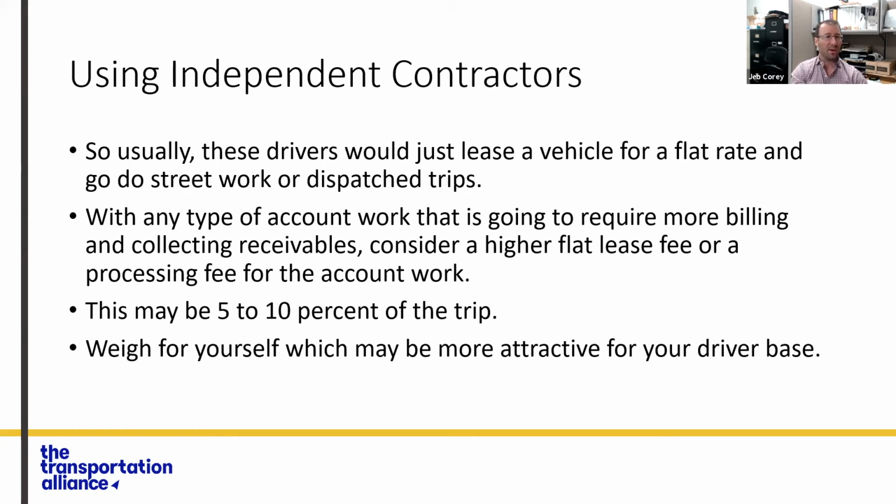Again, with independent contractors, a lot of times that was just you releasing a vehicle to somebody for a flat rate, and they would do street work or dispatch trips. With account work, we've talked about this a little bit, it's going to require a lot more billing and a lot more collecting. So you want to consider one or two options here. If you have a flat lease fee, you may want to make that lease fee a little bit higher. Or if you have a processing fee for an account, then maybe you keep your flat lease fee a little bit lower, and then you can have a different processing fee for the type of account work.